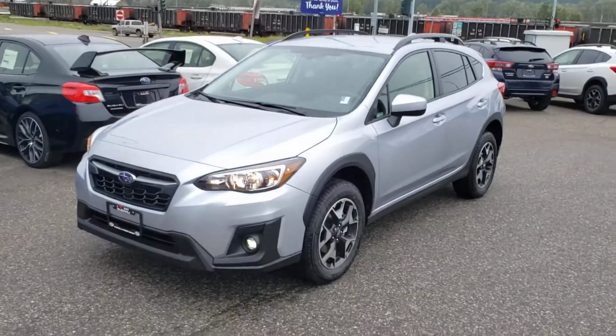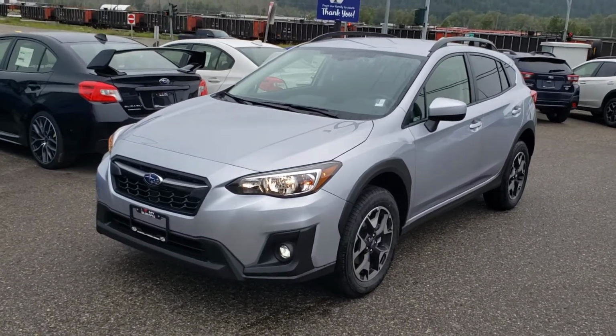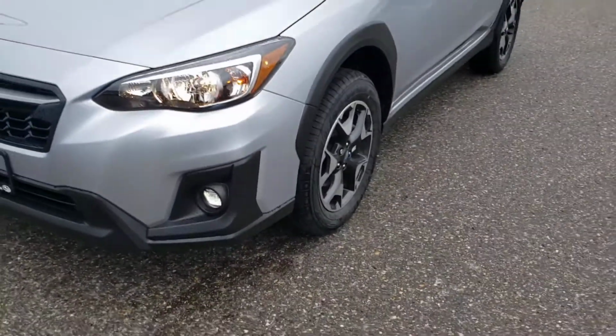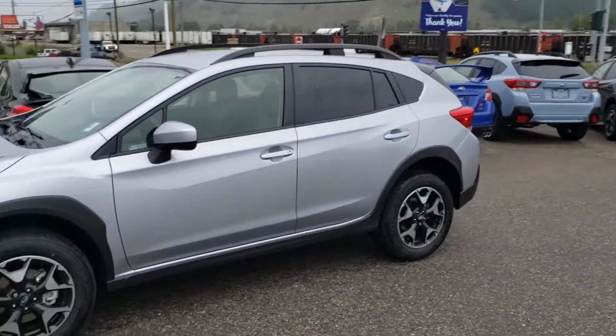This is our 2020 Subaru Crosstrek Touring. So this is our middle of the road trim level model for the 2020 model. The Touring got upgraded fog lights. They're LEDs. They are ridiculously bright. They work exceptionally well in inclement weather.